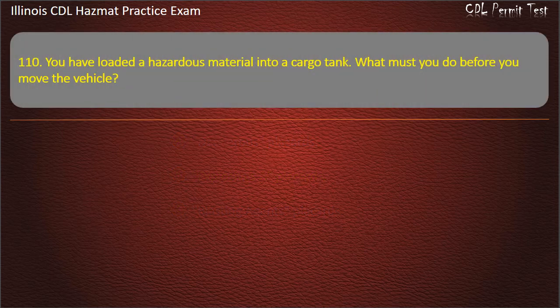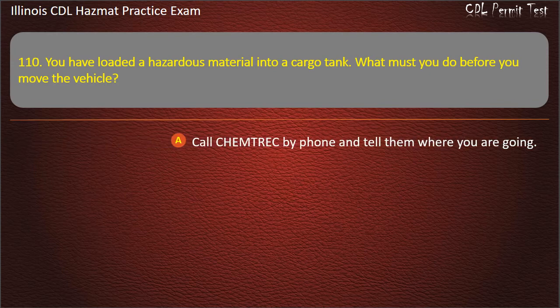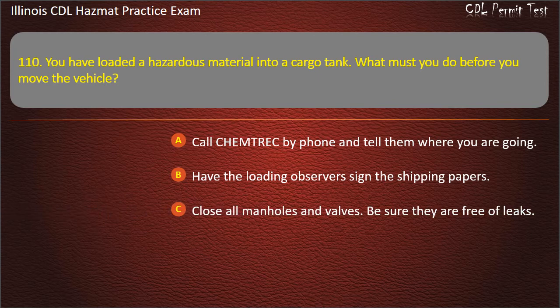Question 110. You have loaded a hazardous material into a cargo tank. What must you do before you move the vehicle? Call Chemtrack by phone and tell them where you are going. Have the loading observers sign the shipping papers. Close all manholes and valves. Be sure they are free of leaks. Answer. Close all manholes and valves. Be sure they are free of leaks.